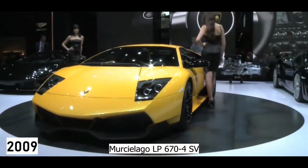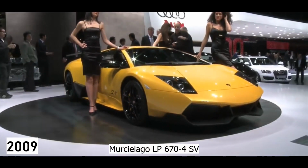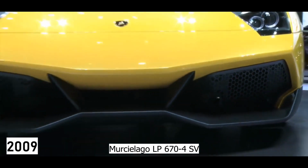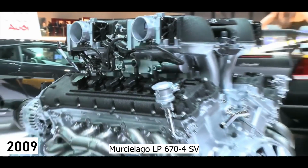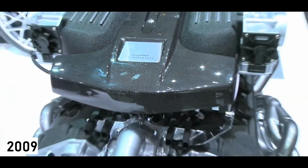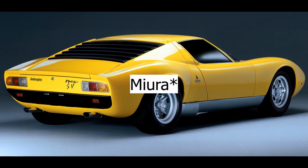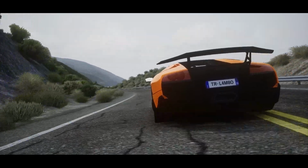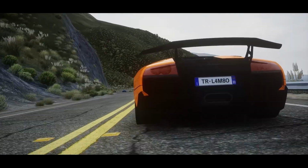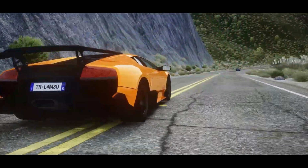And finally, at the 2009 Geneva show, Lamborghini unveiled the third final phase and the ultimate high-performance version of the Murciélago, the LP674 SV or SuperVeloce. They resurrected and brought back the SV name that last appeared on the Diablo SV and Miura SV. The car is simply known as the Murciélago SV. One of the last true Lamborghinis ever to leave Sant'Agata Bolognese, Italy. Limited to just 186 units worldwide.